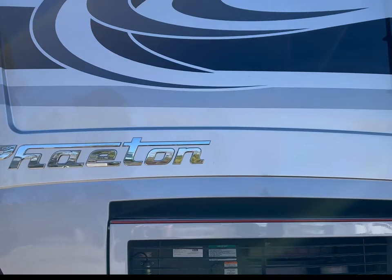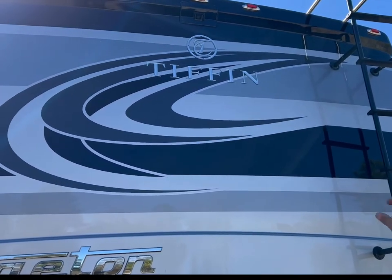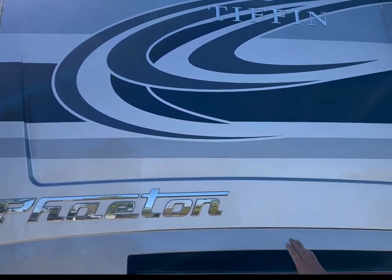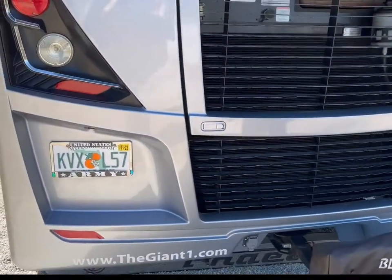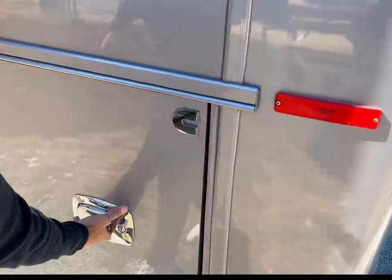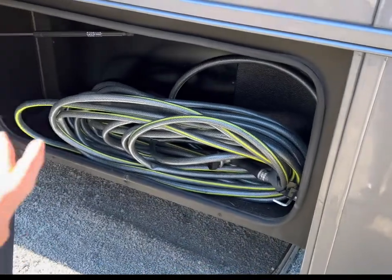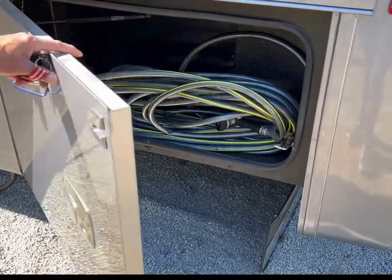And that's that. As you can see, you have a camera in the back, the Tiffin emblem, and of course, my Phaeton. And then as we continue to go on this side, this is a storage, but I just add another hose to it. You can put whatever you want in it.